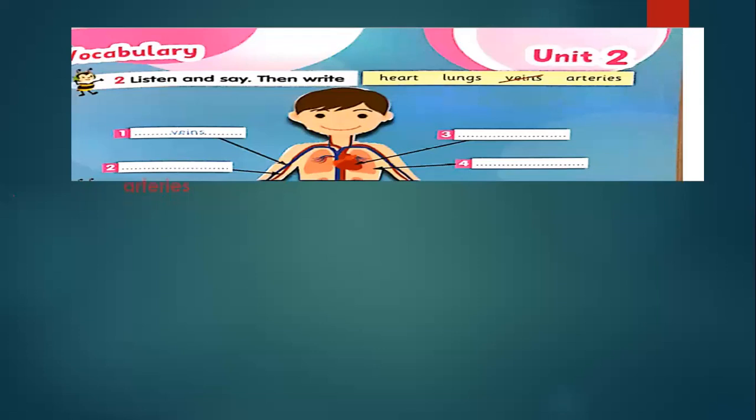What I need you to do now, students, is to repeat after me. Veins. They carry blood without oxygen. Arteries. They carry blood with oxygen.